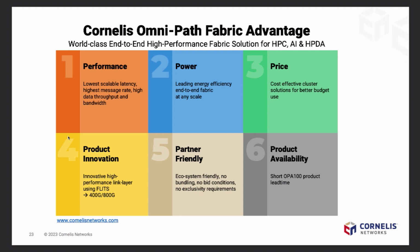All that matters is that you write your tender correctly so that we can play in the game and reduce your costs. And we have really high product availability. If you want your cluster the next month with Omni-Path 100, we can do it today.